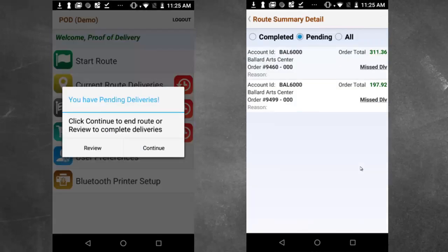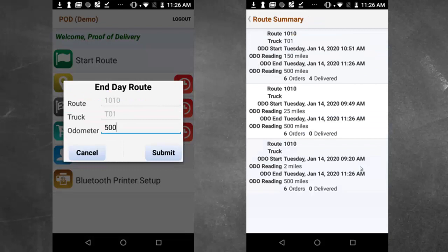So there's a lot of nice information that the driver has from an order inquiry standpoint on the mobile device as well. Okay, so once you're done and you try to close out, if you have any pending deliveries, the system will warn you and say, hey, you have some pending deliveries that you didn't make. You need to either close them out and reject them, or obviously go and deliver them. So if you say review, it's going to show you the pending deliveries that you missed. Okay, and either you have to close them out and say I didn't deliver it, or actually make the delivery.